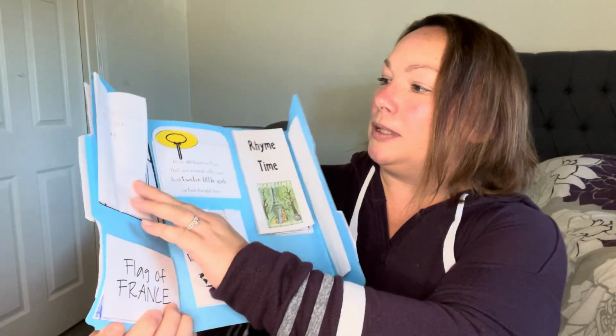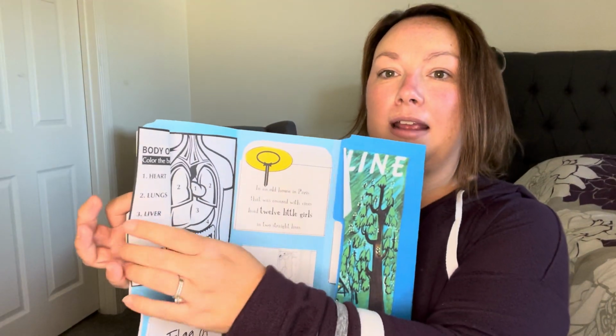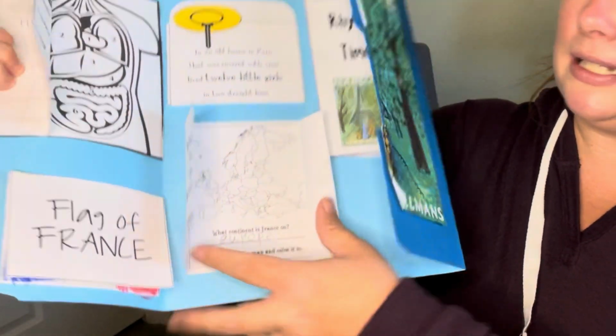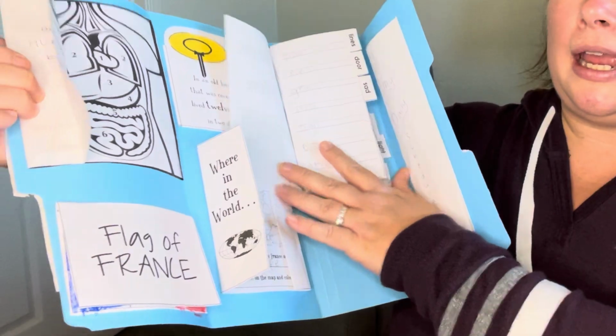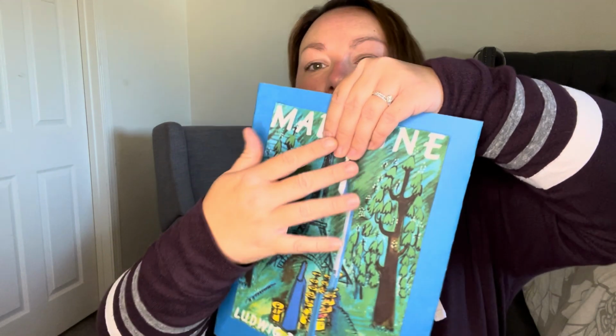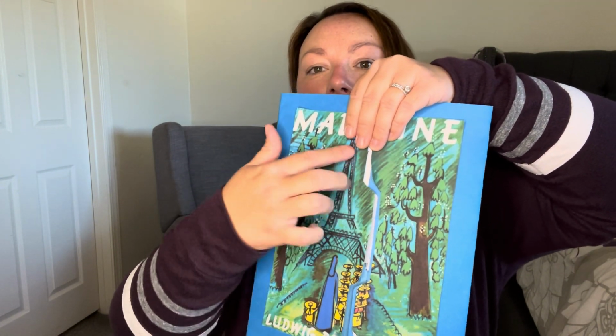So for this one, it was like the human body, right? Where in the world. So you write what country the book took place in. Rhyme time. So I'm just finding these resources online. Five in a Row does have some printable stuff for some of their books, so I'm using those. And then there's some other homeschool websites that have, like if you search Madeline lapbook, you can find it. And then for the covers, I just screenshot a cover of the book and print it out. And then you can see it's not perfect, but then I cut it out so that when you open it, whoop.